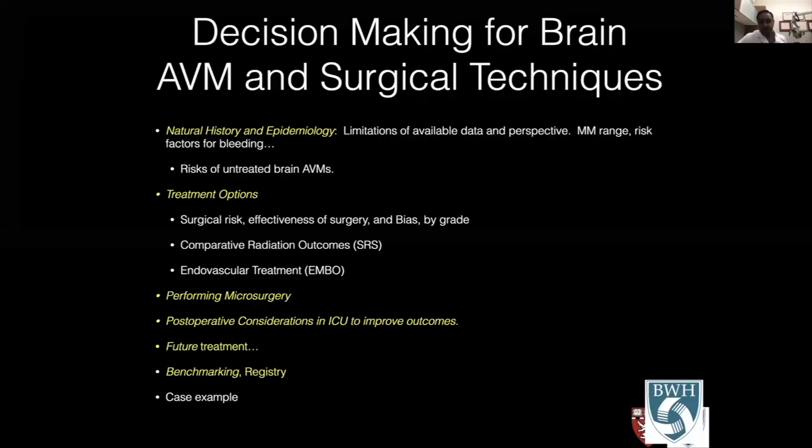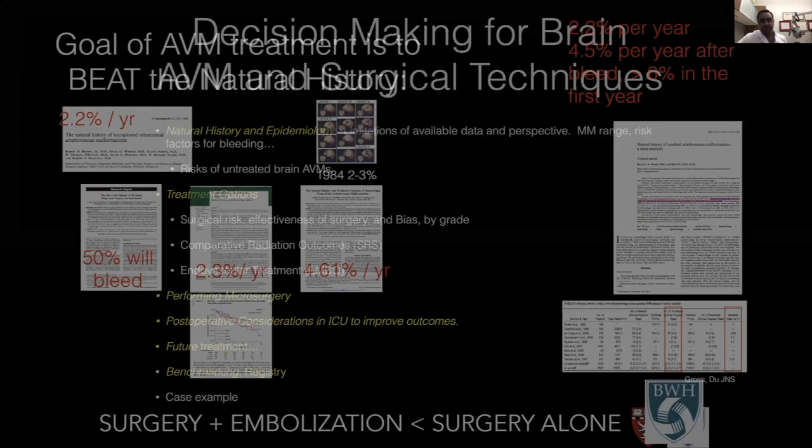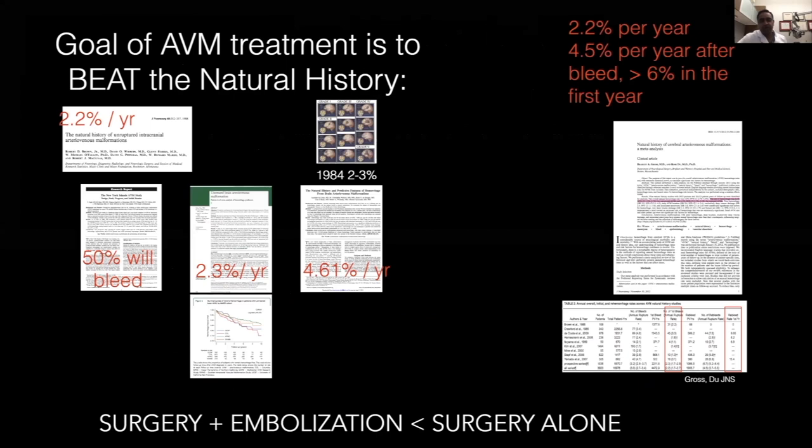You know, a lot goes into the decision making for brain AVM, but essentially it's very simple. It's got to be better than the natural history, and it should be a cure. The natural history, 2.2% risk per hemorrhage per year. You've got to do better than that with the associated morbidity and mortality. If you don't, it's no favors to the patient.